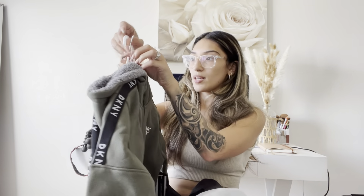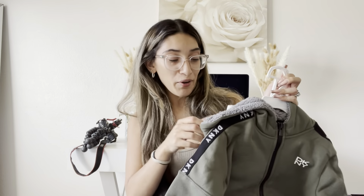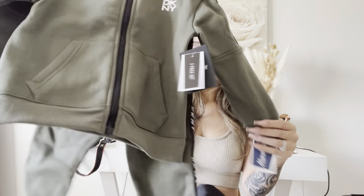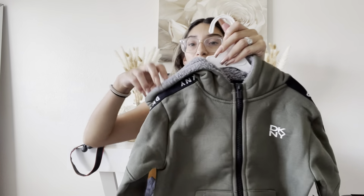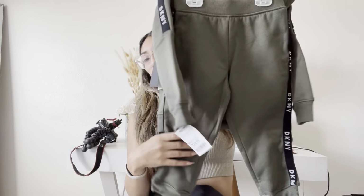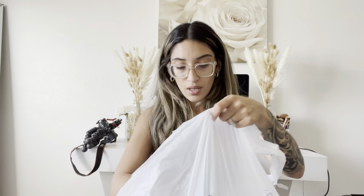And then we got him this 2-piece outfit for the, was it DKNY? I don't know if you're supposed to say the actual, like, how it's written, but whatever. Yeah, this was $14.99. It comes with a hood. It has like the little wool stuff in it. Up here are the jogger pants. So these are super duper cute, and we got a 3T in that.